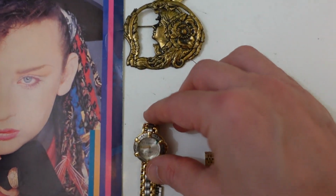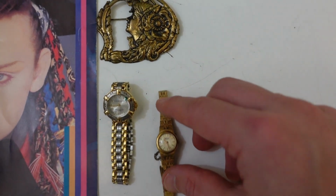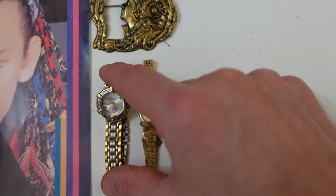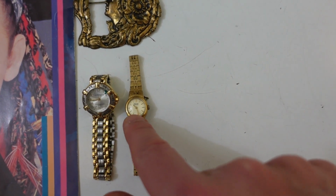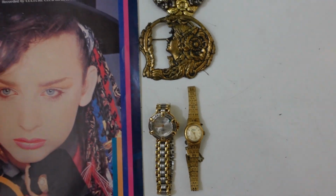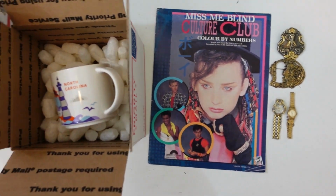Then down here we have a couple of nice women's watches. I listed the men's watches, but I sold one, actually, a Pulsar. This one, I think one's Liz Claiborne, one's Seiko. Yeah, this is the Liz and this is the Seiko. So there's a few items. We got a few more over on the other side here.